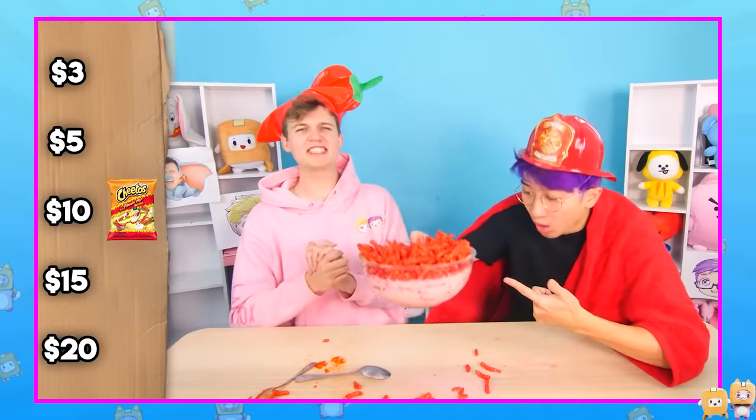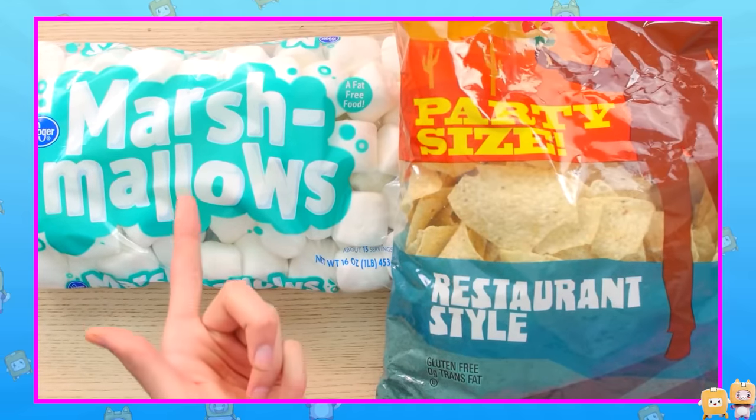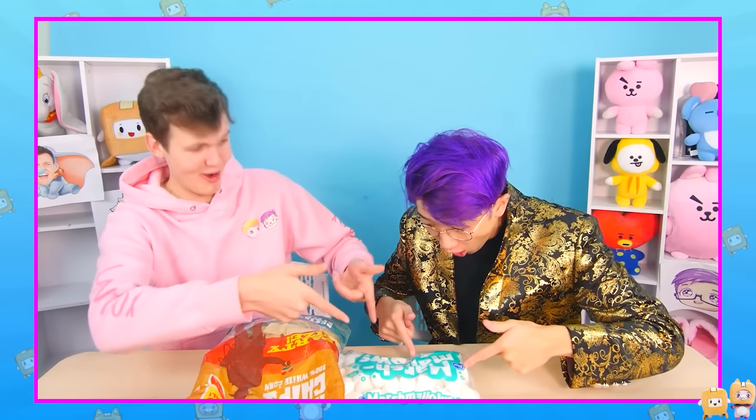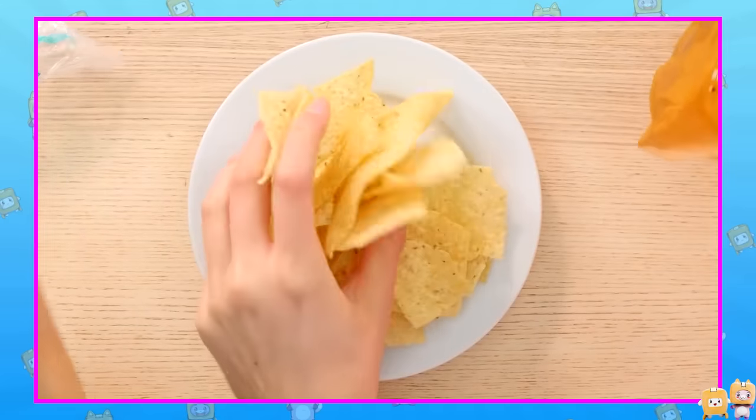Okay, we're gonna move on to the next combo right now, which is these marshmallow nachos. Oh, what? Okay, so this is just marshmallows and tortilla chips. But instead of nachos where it's tortilla chips and cheese, it's tortilla chips and marshmallows. Oh, wait, that sounds sick. Let's go. Okay, so I'm gonna add some tortilla chips. Okay, so add some marshmallows.